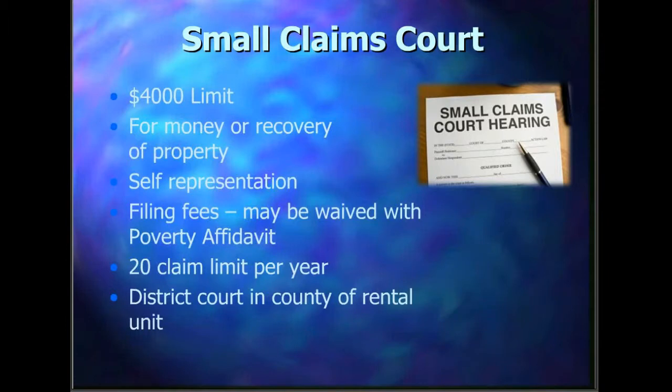The process that's involved includes filing with small claims court or limited actions. In this venue, there is a $4,000 limit that they will hear for money or recovery of property. There's self-representation. Usually attorneys are not involved. They can be, but they are not required. Filing fees are required and may be waived with poverty affidavit. A person has a limit of 20 claims per year, and you must file in district court in the county of the rental unit.